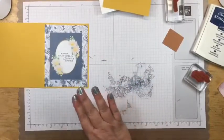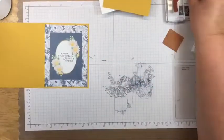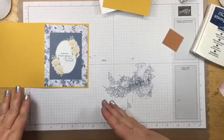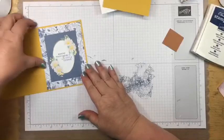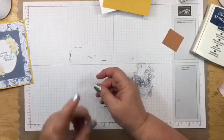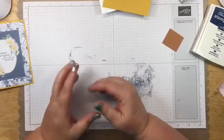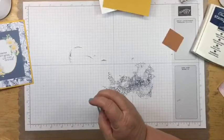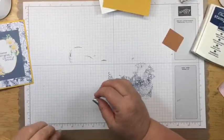Okay, so I'm going to go that far because now we're going to bring in some of the different die cutting elements to go along with this. And I want to show you how to use this. Stampin' Up! is selling adhesive sheets this year. Now they don't look like what I'm going to show you, but they are in the catalog.